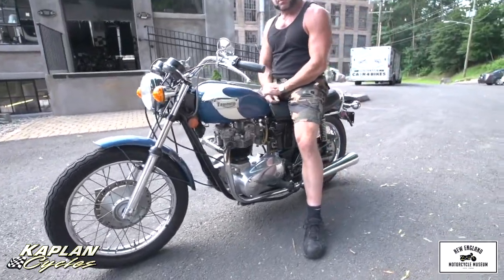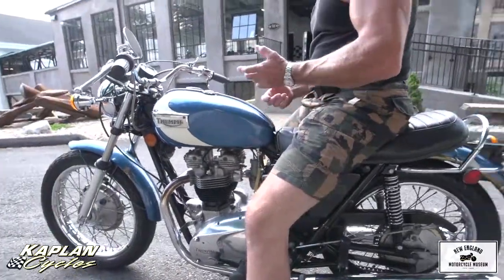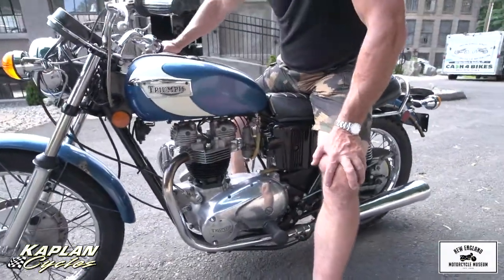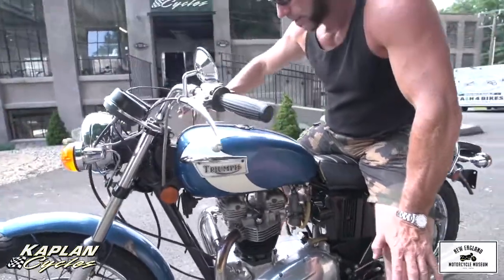He's getting up in years, and he broke his ankle earlier this year, a work accident, and he's not recovering that quickly and needed to sell the bike, so we purchased it from him. And this is one of the nicest running 72s I've ever been on. It runs, shifts, and rides just awesome.